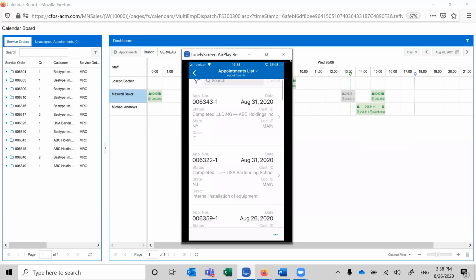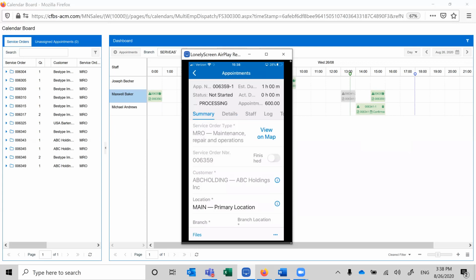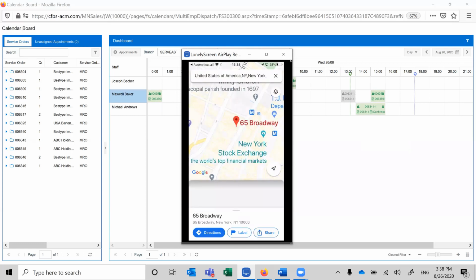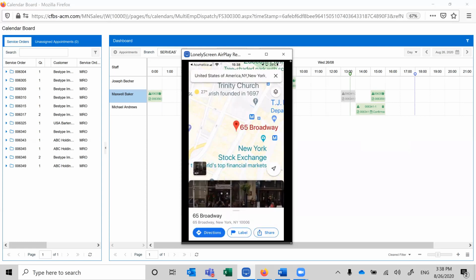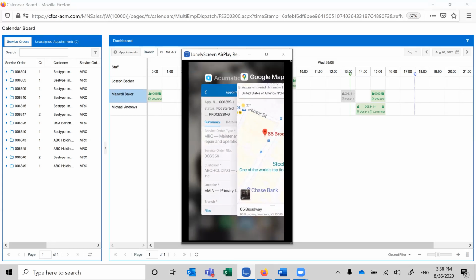And we're going to find that appointment for Nancy, and we're clicking on it. The first thing we're probably going to do is view a map. Acumatica works with the map app you have on your phone. You're going to zoom in, you're going to drive to the appointment, then you get rid of it.